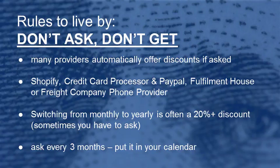So there's probably places in your business where you're overpaying right now. You might have a monthly service you can change to yearly and save 20%. Simple things like that. But this rule, don't ask, don't get. If you live by it, make it a habit. Put it in your calendar every 3 months to review stuff and ask for discounts. It can be a really, really easy way to save a lot of money.